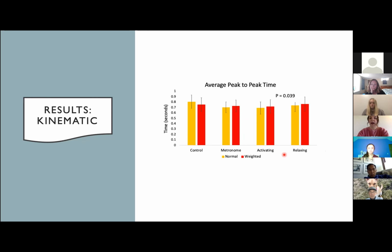And lastly, we have our peak to peak time. This is the average. In this condition, we found a significant difference between the activating condition right here and the control condition right here, meaning that activating took significantly less time compared to the control. This difference was seen in both pens, both the weighted and the standard ballpoint pen. Our p-value was 0.039.